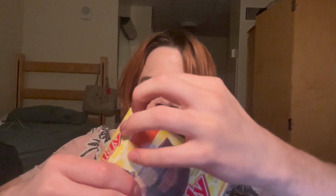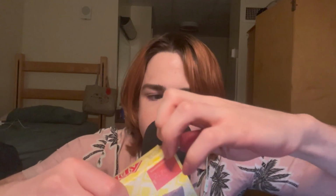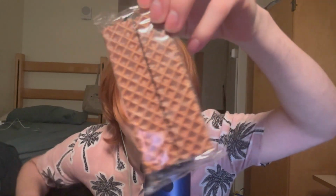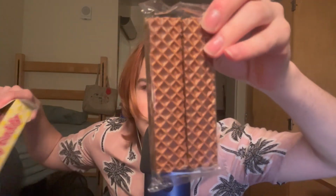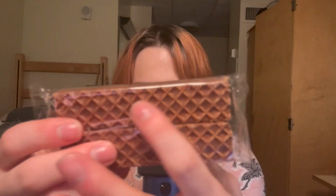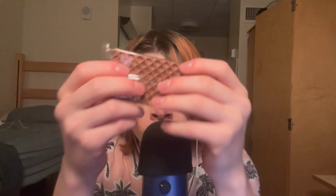So let's open it up and see what is inside. Here they are. They're like little sticks. Oh, they come in pairs of 2, I see. So really just 1 serving size per wrapper. Here they are. Nice little waffle.